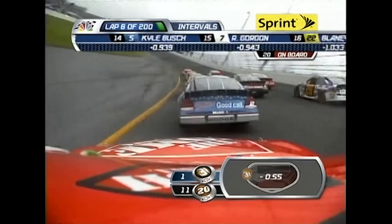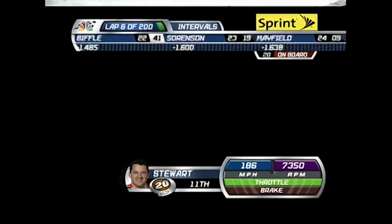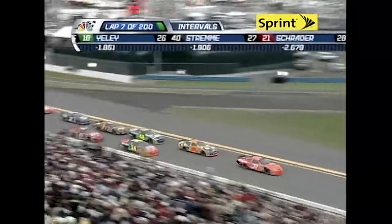Dave? Alan, Kurt Busch in his first points race for that blue number 2 car, no longer Rusty Wallace's car. His car is actually running very good this weekend. Crew chief Roy McCauley told me, we've got a solid top 10 car. We just need to use it carefully and wisely.